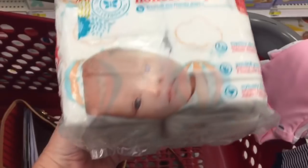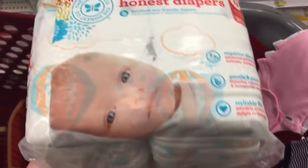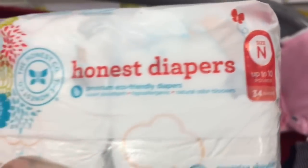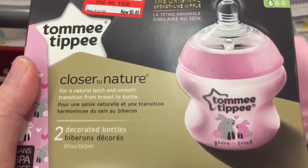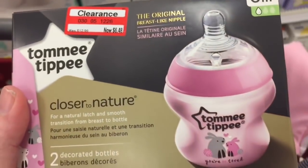Guys, we found some really cute Honest diapers that have little hot air balloons on there. It's a little tiny package. This is the first time I found them in the newborn size. I usually find them in size 1, so these are really cool. Found the Tommee Tippee bottles that are actually on sale for $6.48. Aren't those cute? They're pink.